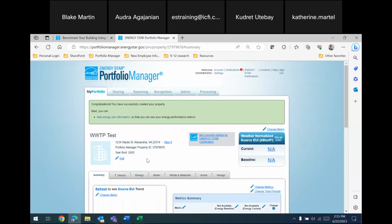So Portfolio Manager is great in terms of letting you know you've done something successfully. You'll always get a green text box when you've done something successfully, and then it'll often provide information on what it thinks your next step could be.